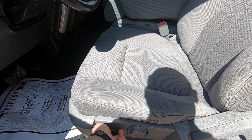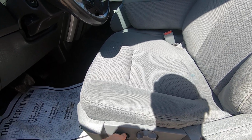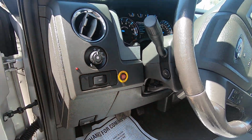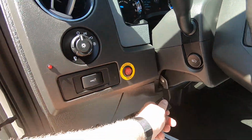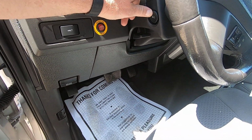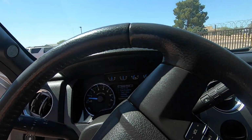There's forward and back, up and down. There's that little switch for the power inverter I was telling you about, but he removed that power inverter. But we left the switch. Wouldn't be that hard to hook it up. And oh, you know what? I've got to do this too. There's your tilt wheel, right? You got power pedals up and down. Okay. Get in here real quick.